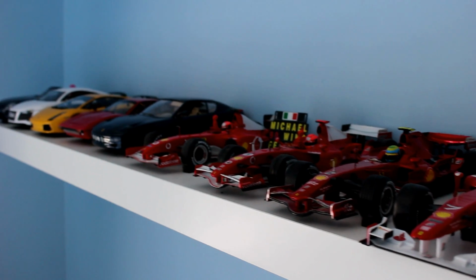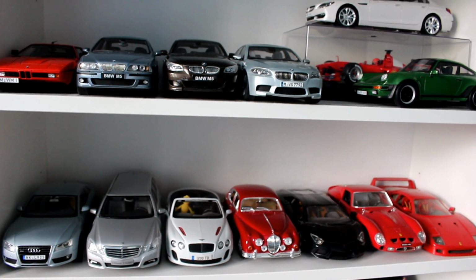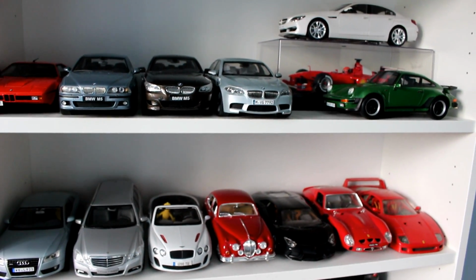Like most teenagers who like cars, I have collected some diecast model cars over the past few years, as you can see behind me. And although the rate at which I get them has slowed quite a bit over the last few years, I still have about 25-ish. They're mostly road cars with a couple of F1 cars in there too. So let's take a look.